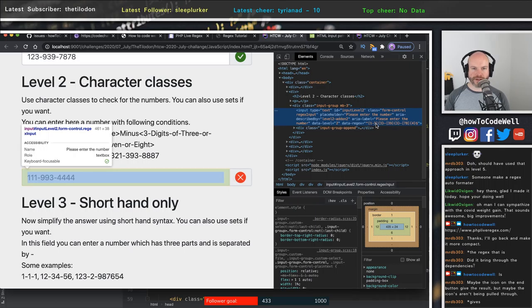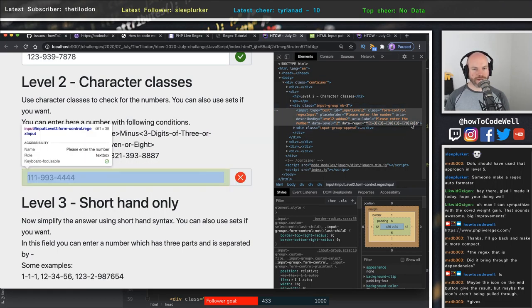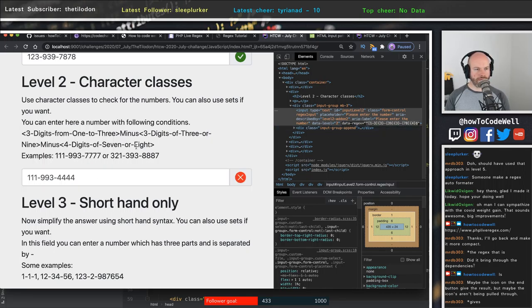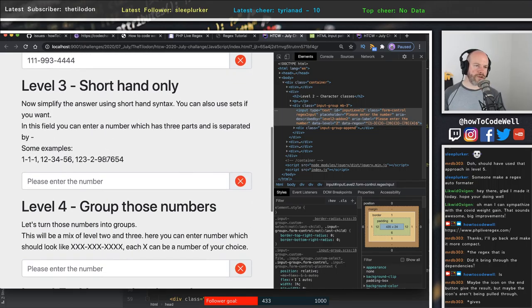Okay, 1 to 3 with 3, and then 3 to 9, 3. I'm not sure why that happened. I'm not sure why you did that. I don't know why that was done, but I can see you've used character classes, which is good, but I don't understand what the 3 and the 9 mean on here. I think it's 3 to 9 here. Yeah. Okay. All right, moving swiftly on.